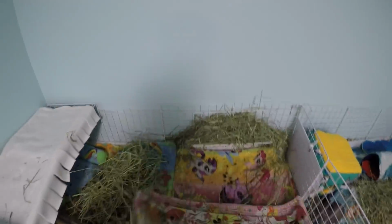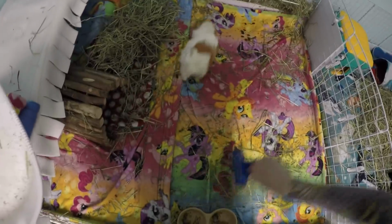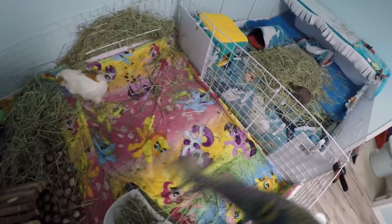So for all the pigs, where I put their hay, I put these pads so that I can change them as often as needed. But yeah, for these guys, it's almost every single day, which is fine.